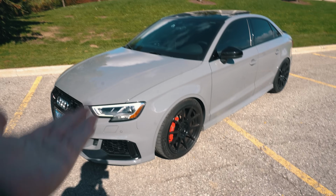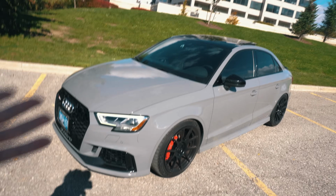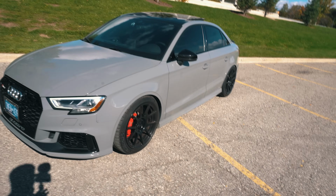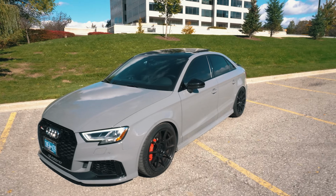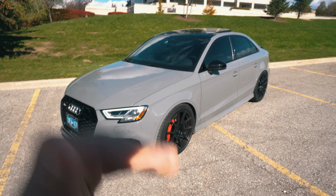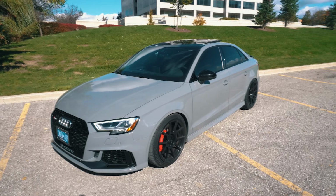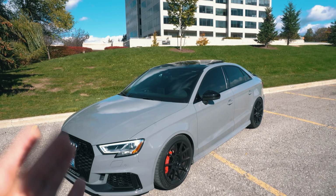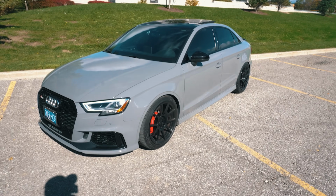However, people say you gotta pay to play, and that is true. Everything about this car is going to be a little bit more expensive, including a turbo inlet, the intake, the downpipe. It's going to have a little bit of a markup due to just being an RS car. And also not a whole lot of companies, I'm talking about more budget-friendly ones, will have parts for this car. And because not a lot of people have the RS car, companies are going to have a slower time to design and produce parts for it.